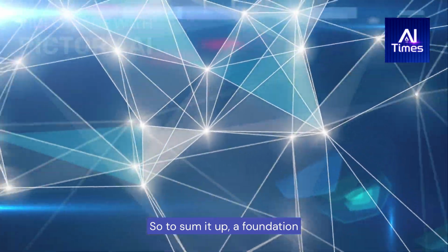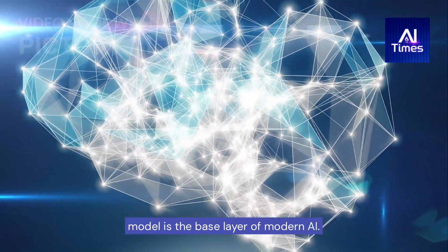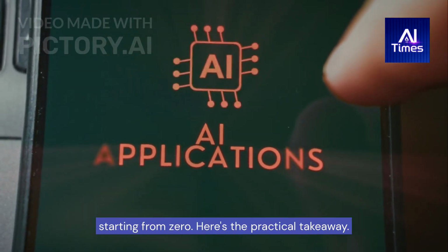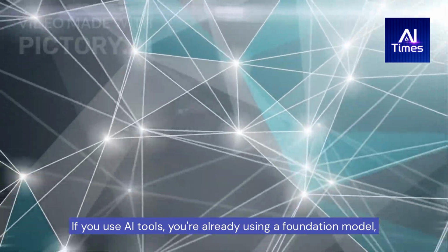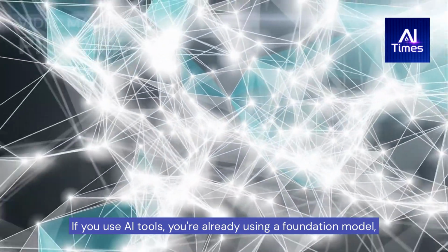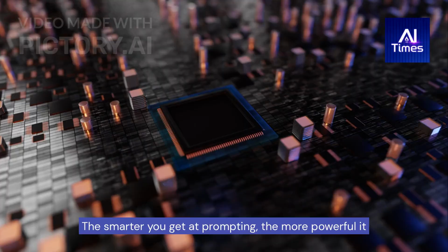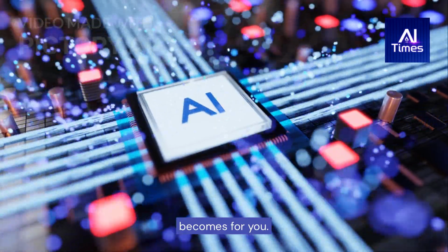So to sum it up, a foundation model is the base layer of modern AI. It's what allows new apps to appear every week without starting from zero. Here's the practical takeaway. If you use AI tools, you're already using a foundation model, probably OpenAI's or Google's. The smarter you get at prompting, the more powerful it becomes for you.